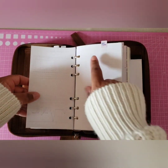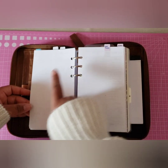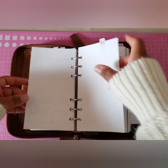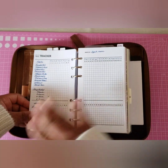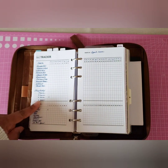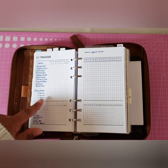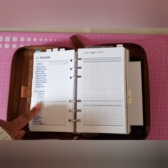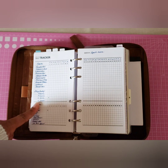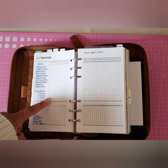And I use these little tabs again just to label which months they are. So this was March and this one is April, and I need to update April. But the only difference that I did for this tracker for this month is I added a little sleep tracker. It just goes from 8, 7, 6, and 5 because roughly I get about 5 or 6 hours of sleep every single night.